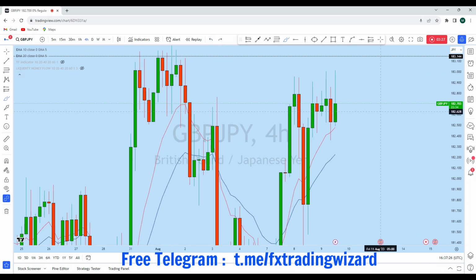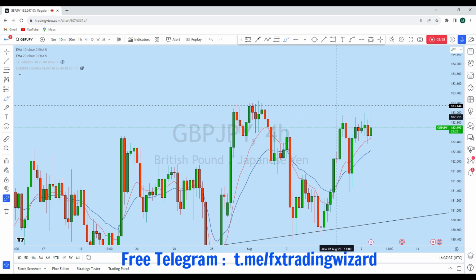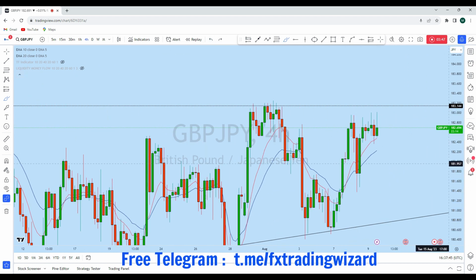What I think is that from a longer term perspective, we could see GBPJPY coming down to create a new lower low, and from that zone, as the price approaches a significant level of resistance, we can expect GJ to come back down to the support level before moving up again to create a new higher high.